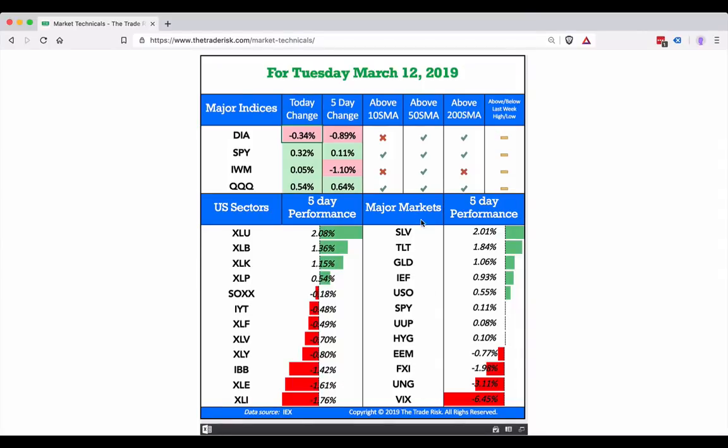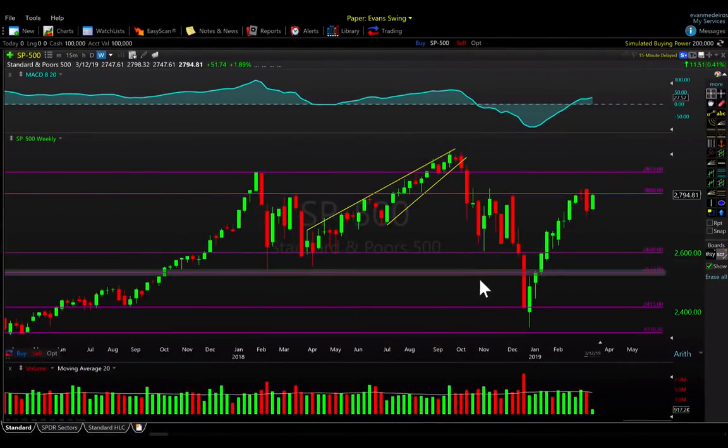When we look at major markets, you can see a little bit of an unwind in the VIX here, down 6% over the past 5 days. We also have at the top of the heap treasuries, gold, silver, a little bit of that flight to safety still kind of holding up top, best in class relative strength, if you will. So let's jump into the charts here and take a look at what's going on.